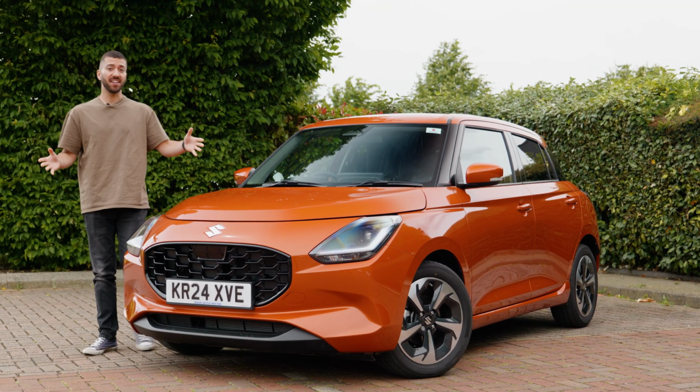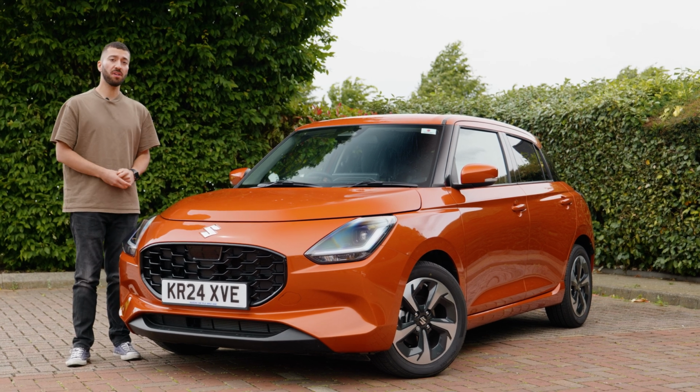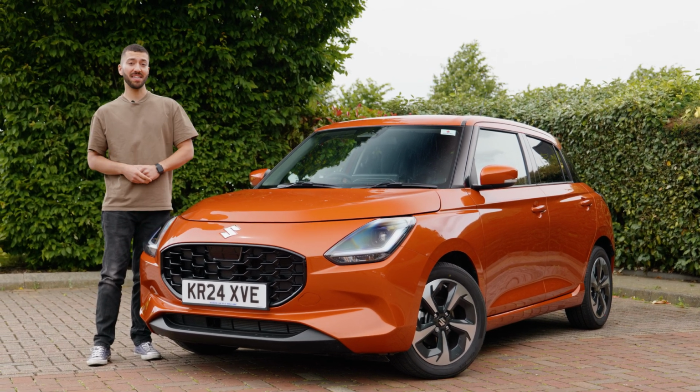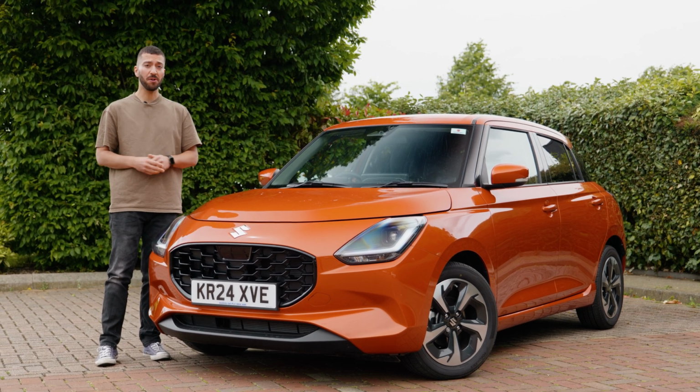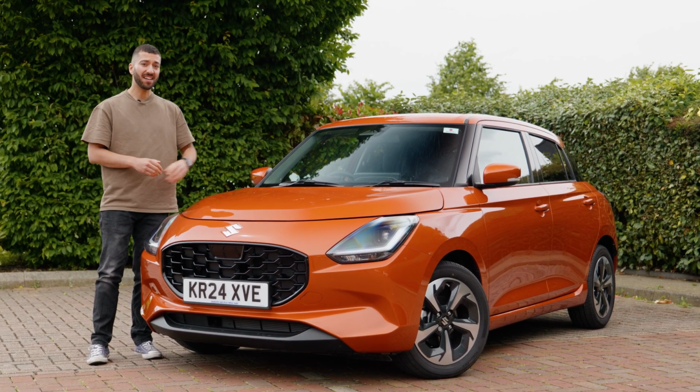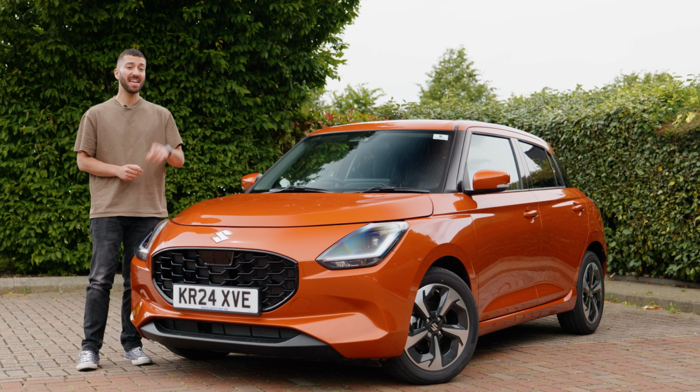So all things considered, if you're coming from an older Suzuki Swift, you are going to love most of the changes they've made to this new one, maybe barring the slightly firmer ride. But if you're coming from any other car, well, I think if you're looking at the super mini class, I have to say the Renault Clio is my preference.